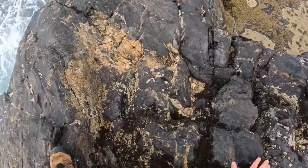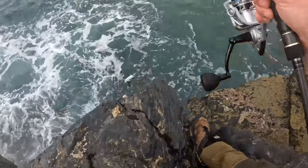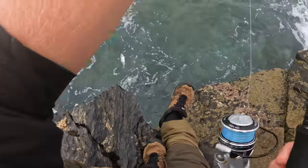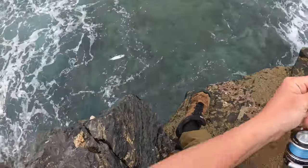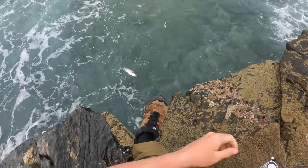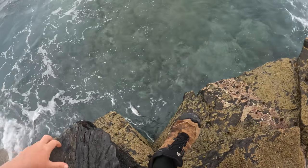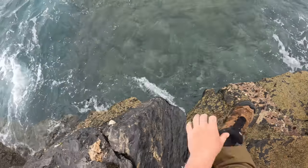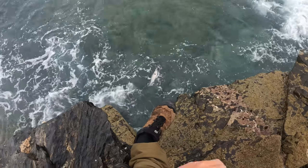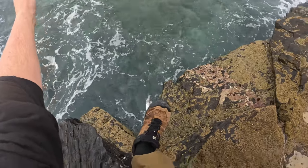All right, getting down on me ass here, guys. And just get to the edge of this rock and try and hand line him up. It's a very good bass and it's only just hooked. I can see the hook holding. It doesn't give me loads of confidence, but well, we can see the fish anyway, so I guess I've got to touch the leader for it to count, but going to be quite difficult here.